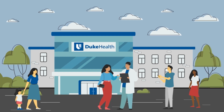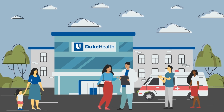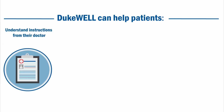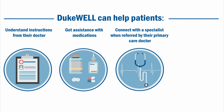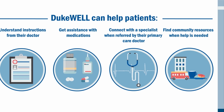Many patients need extra help managing their healthcare needs. DukeWELL, a service provided by Duke Health, supports patients in achieving their health goals. DukeWELL can help patients understand instructions from their doctor, get assistance with medications, connect with a specialist when referred by their primary care doctor, and find community resources when help is needed.